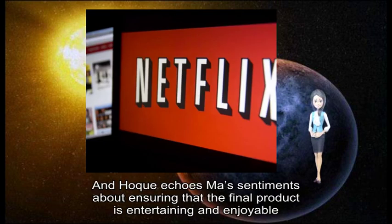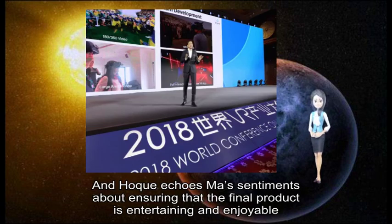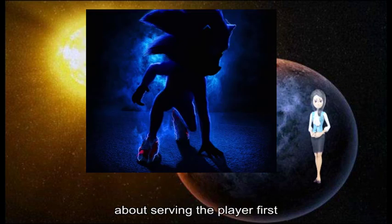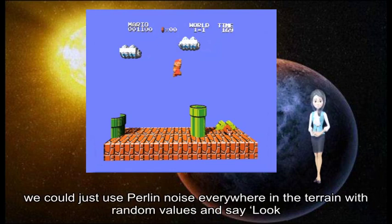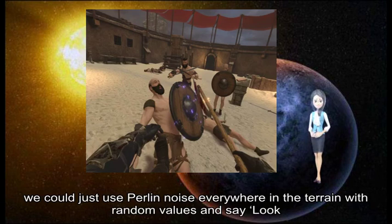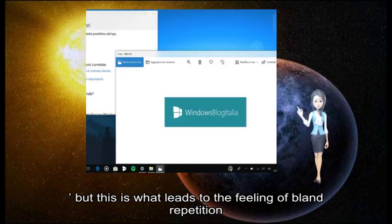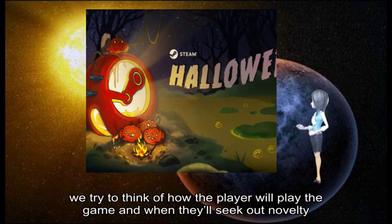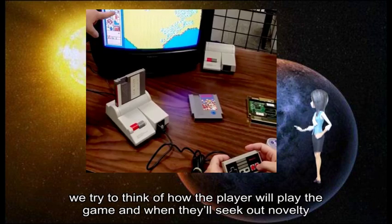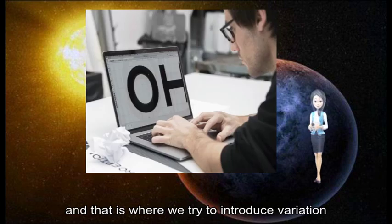And Hoque echoes Mo's sentiments about ensuring that the final product is entertaining and enjoyable, about serving the player first. With our terrain system, we could just use Perlin noise everywhere in the terrain with random values and say, look, it's different every time. But this is what leads to the feeling of bland repetition. Instead, we try to think of how the player will play the game, and when they will seek out novelty. And that is where we try to introduce variation.